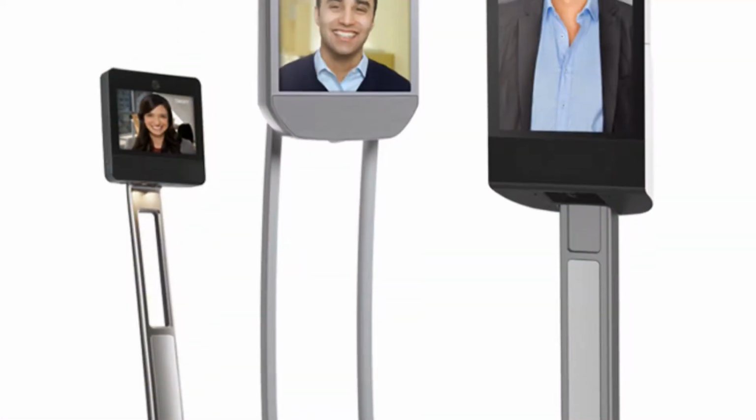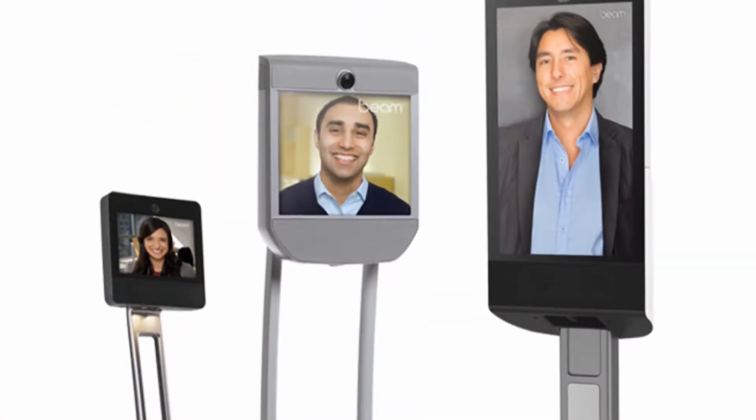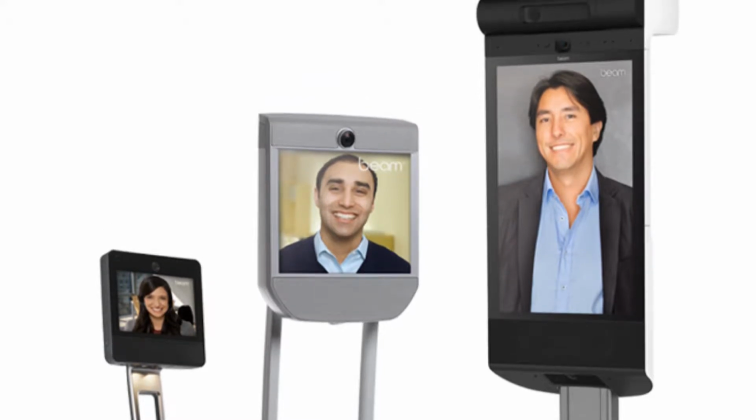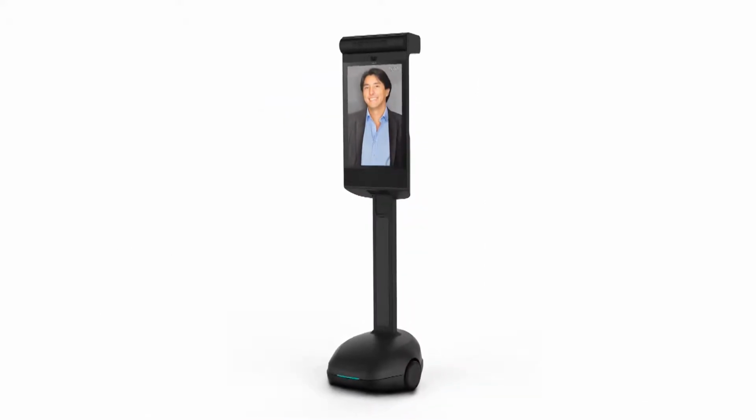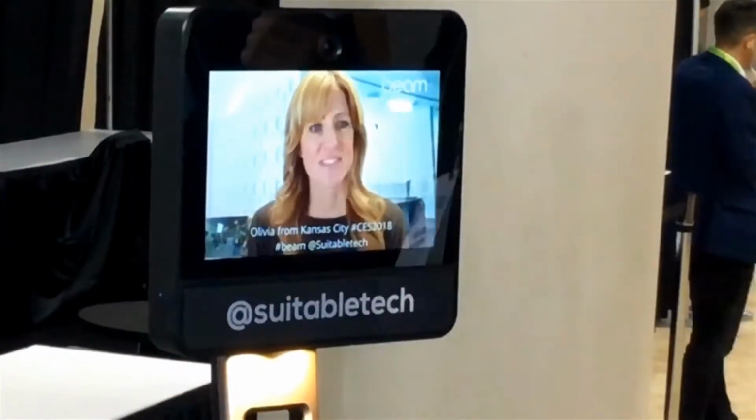So this is our Beam product. This is the actual second version of the product that we designed. We have a Beam Pro unit, which we call Beam Pro 1, and we have a new unit called Beam Pro 2 coming out. We're launching that today. But this product is actually used for consumers, so you can use it at your house, residential settings. Also, it can be used in small business situations, and we're also looking at this for healthcare, for like assisted care and nursing care areas.